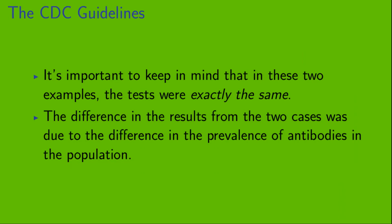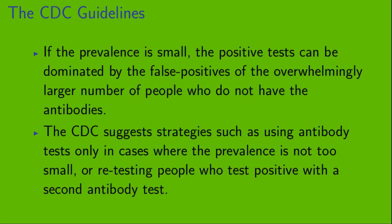It's important to keep in mind, however, that in these two examples, the tests were exactly the same. The difference in the results from the two cases was due to the difference in the prevalence of antibodies in the population. If the prevalence is small, the positive tests can be dominated by the false positives of the overwhelmingly larger number of people who do not have the antibodies. The CDC suggests strategies such as using antibody tests only in cases where the prevalence is not too small, or retesting people who test positive with a second antibody test.